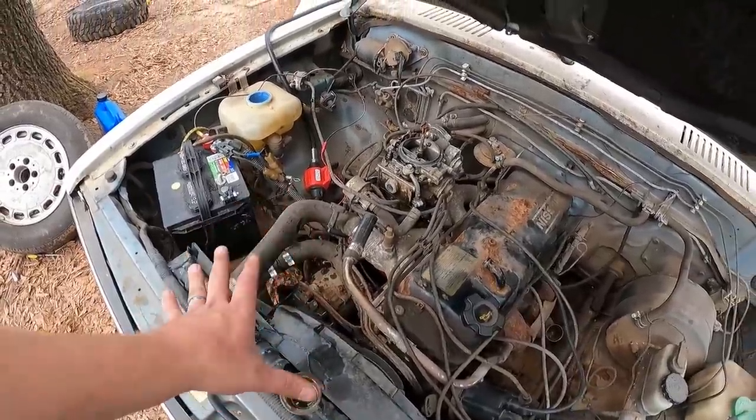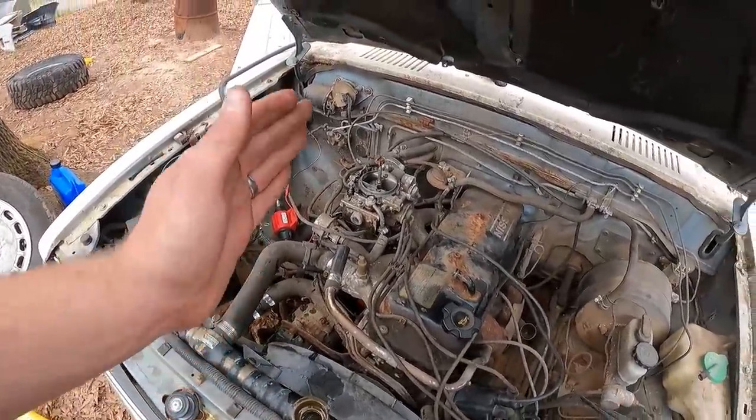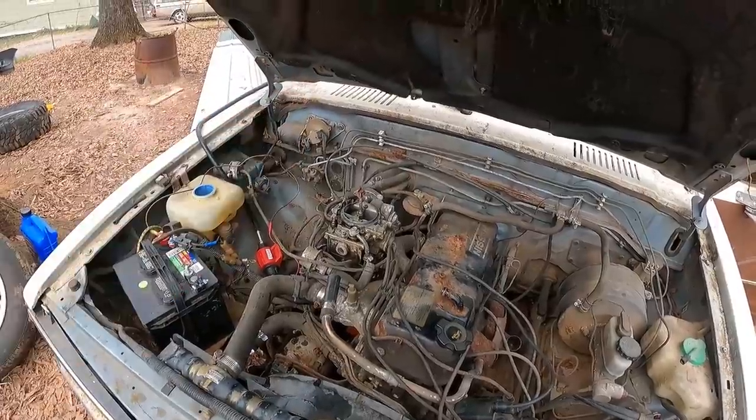Now with this engine nice and full of coolant, we can fire it off and let it have some more runtime and see how much better it smooths out.